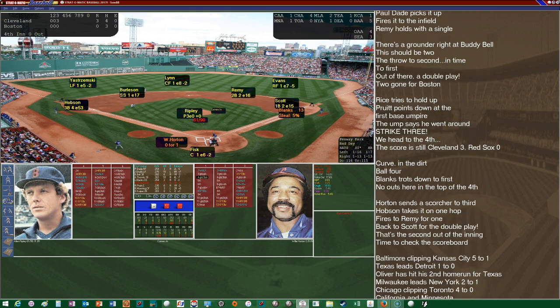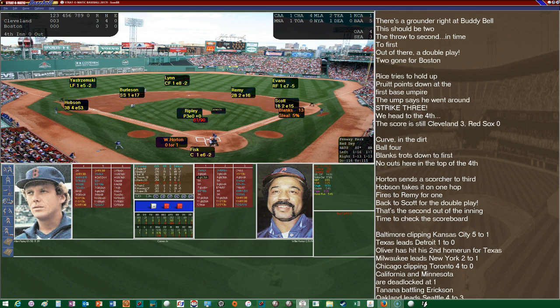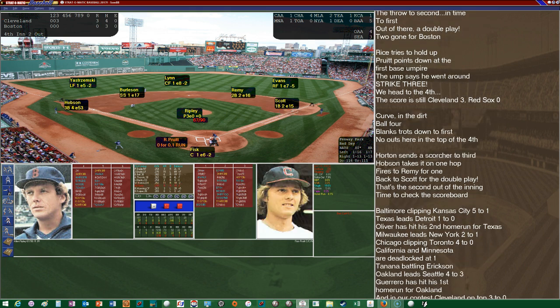So let's check the scoreboard. Baltimore's beating Kansas City 5-1. Texas leads Detroit 1-0. Oliver has hit a second home run for Texas. Milwaukee leads New York 2-1. The White Sox lead the Blue Jays 4-0. California and Minnesota are tied at 1. Tanana is battling Erickson. Oakland leads Seattle 4-3. Guerrero has hit his first home run for Oakland. And here, Cleveland leads 3-0.